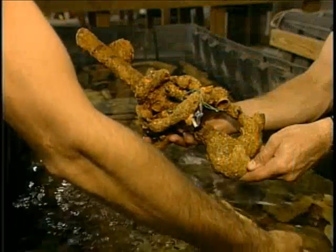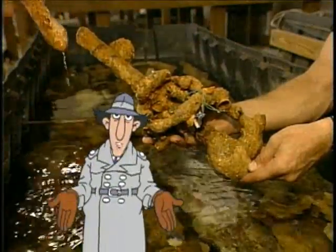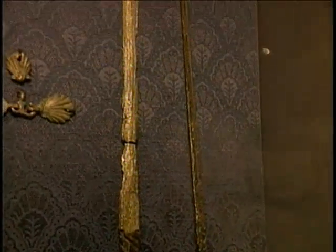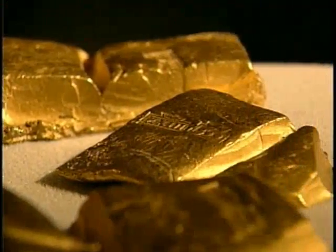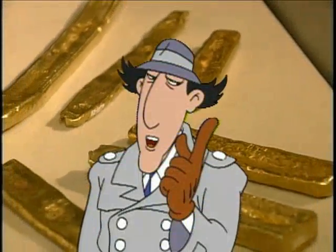Here is a rusted handle and its rusted sword. I don't know what happened to the rusted swordsman. Once it's all cleaned up, it will look like this. Wowzers! The treasures collected so far are worth more than $400 million, which will buy a lot of fish food.